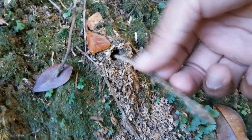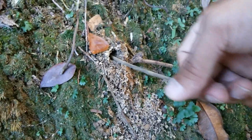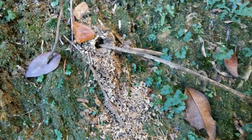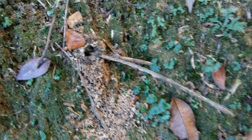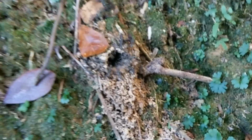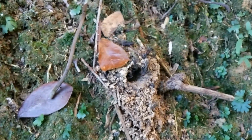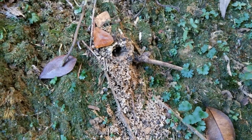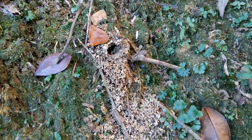Now we're agitating them. Just asking them to come out to say hi. Okay. Oh boy, here they come. Okay. Wow. Sorry guys. Didn't mean to disturb you. Let's pull this out. More of them coming up, right? That's great. See? Oh, there. They're carrying pupae, like cocoons. I bet they were trying to transport them to another location.